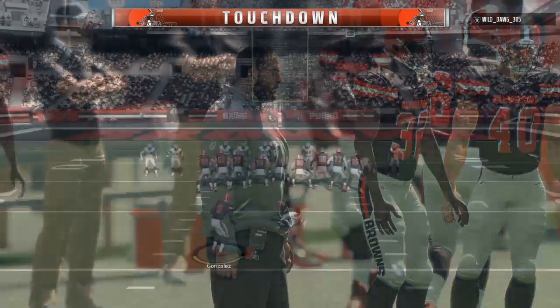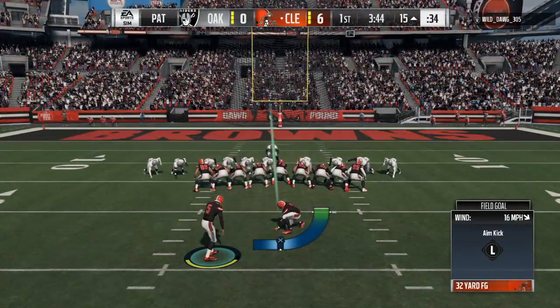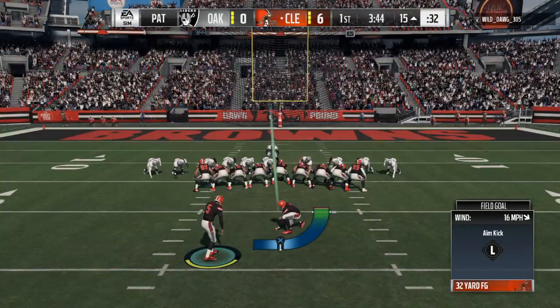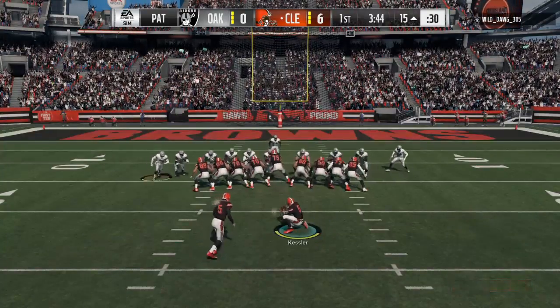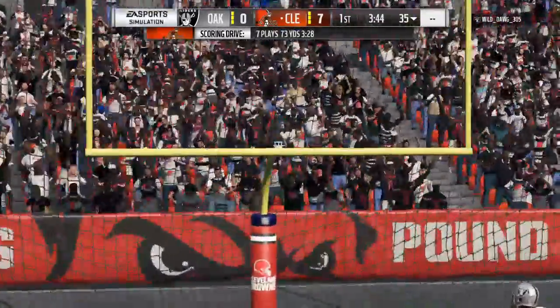Corey Coleman with touchdown number 7 on the year. And the Browns have taken the early lead. One of the keys to their long winning streak has been scoring first. An ideal drive right there, getting the first 6 points of the ball game.